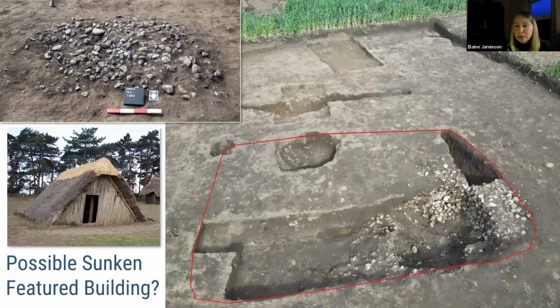The other target, we actually fully expected to find another burnt wattle and daub structure from another target on the geophysical survey, but archaeology never does what you want it to do. It always throws up something unexpected. And when we cleared off this area, all we could see was that pile of stones that you can see in the top left-hand corner of the slide. And we started excavating those stones, thinking we had a pit that was full of stone.